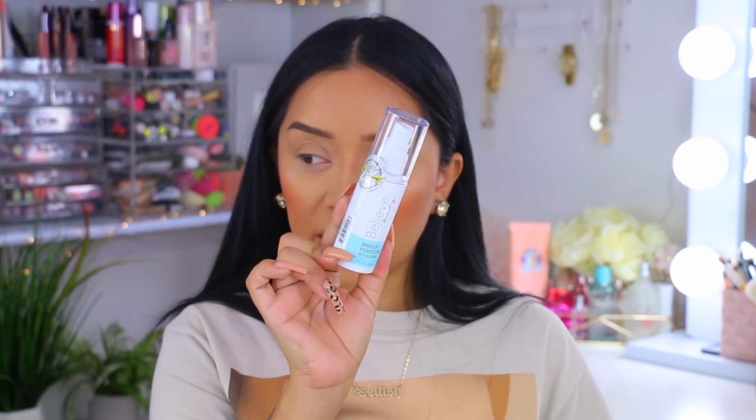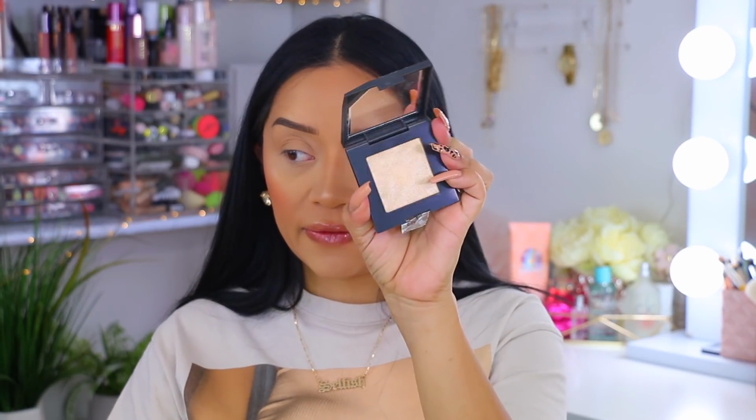I ended up buying the Makeup Perfecting setting spray just because I wanted to try it, and I was like, you know, we're here, why not? I also got the translucent setting powder. This is a matte blur loose powder, which looks like this. I got a blush and a highlighter. This highlighter is in the shade Champagne Kiss. I did open it just so I can see how they felt, and they look really nice. It's a really pretty champagne color.